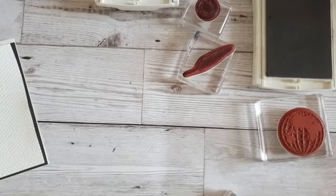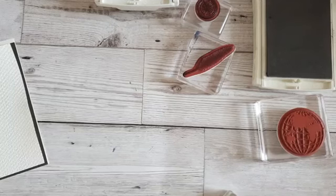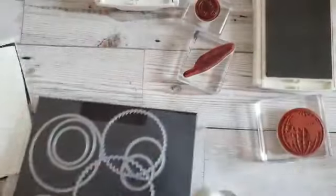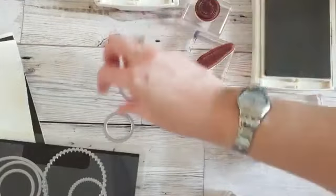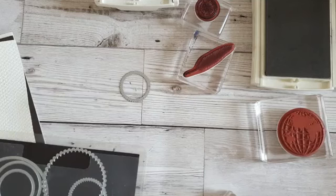Grab that. Where's that circle going that I had? Here it is. Okay, and then I'm going to grab my layering circles, which are these, and I think it's going to be this circle here. Should do the trick. Actually, yeah. Let's try that one. Alrighty. Everything's going everywhere. Never mind.